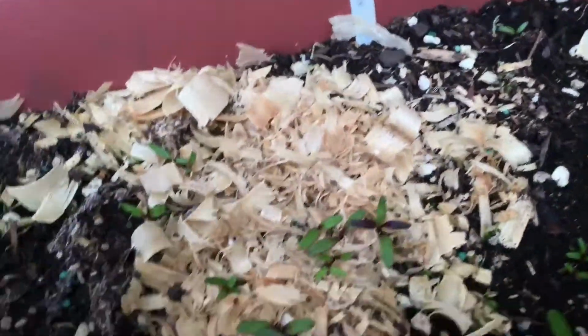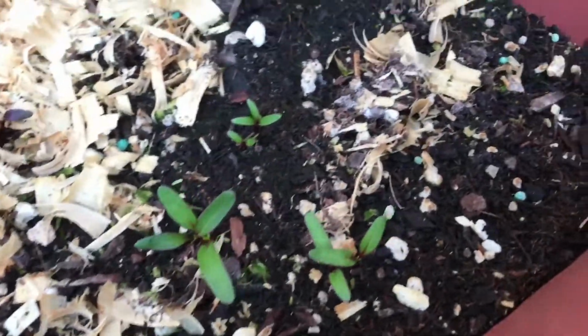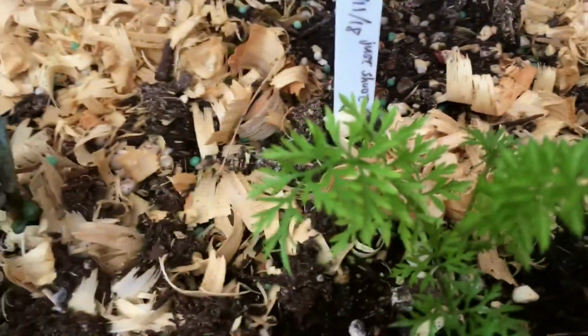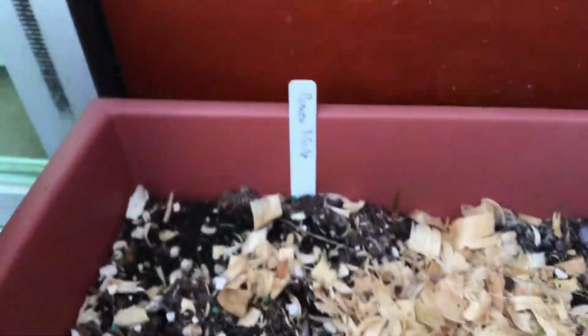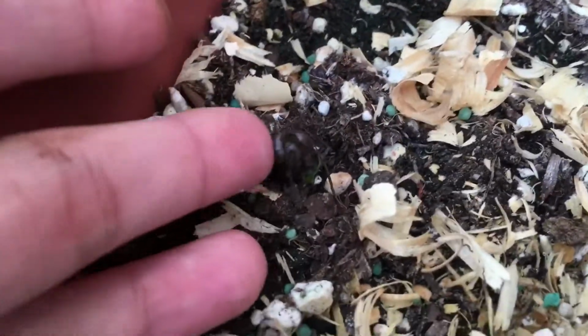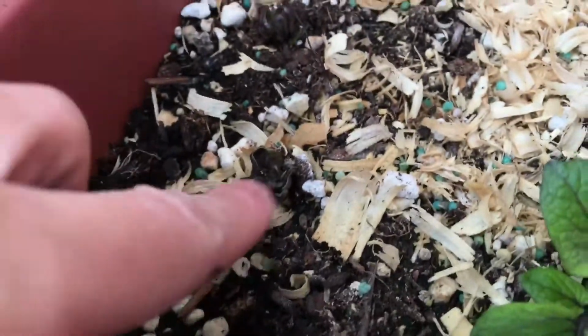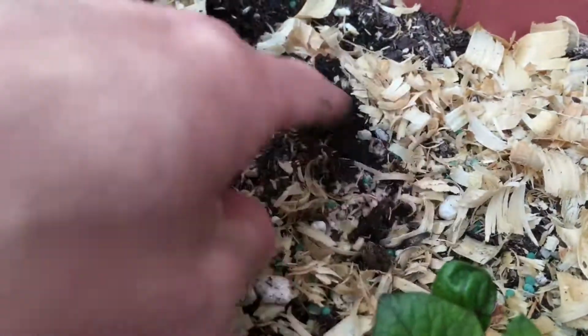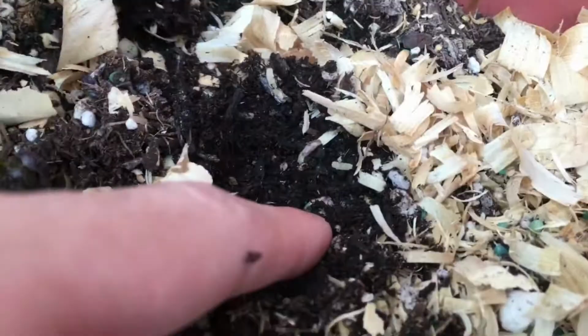For the vegetables, you can see a lot of beet seedlings. Probably gonna move them around to distribute them evenly. The carrots are pretty much the same, and potato is coming up now. You can see lots of sprouts around the pot. Here we have a new sprout, and then here we have another one, and here we have another one.